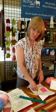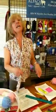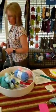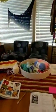Let's see. Now I think we'll go around and take a look at a pattern. I have a pattern that's knit flat, meaning that you knit on one side, flip it over, and knit on the other side. If it was knit in the round, all the numbers would be on one side. So let me just walk around here and show you what I mean.